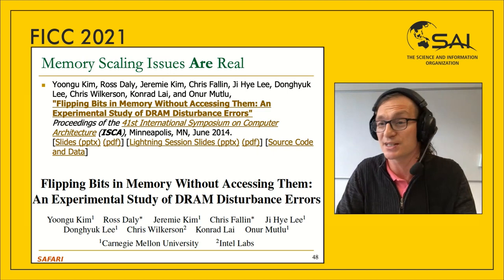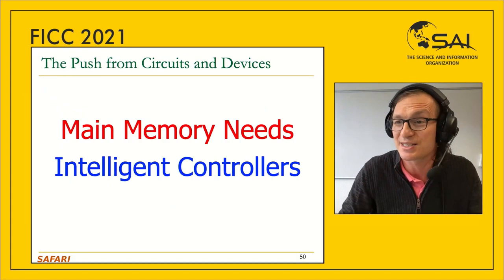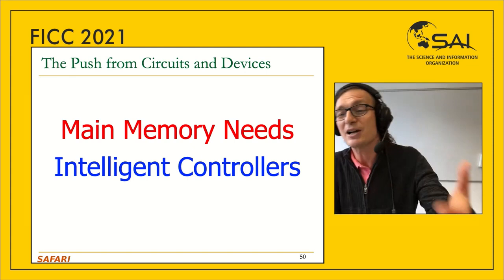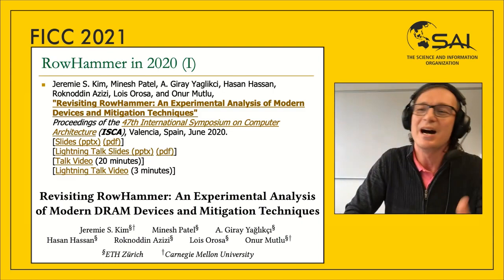And if you're interested, you can read the papers that we have written and others have written on this issue. This is a review paper on RowHammer vulnerability that I would recommend. It covers actually the literature until late 2019. But to solve this problem, we actually really need intelligent controllers. And I'm not going to go into details of the solutions, but an intelligent controller around the memory would not let this problem happen by fixing the problem before it happens. And you can imagine many different solutions. I'm not going to go into details. These papers discuss some solutions.